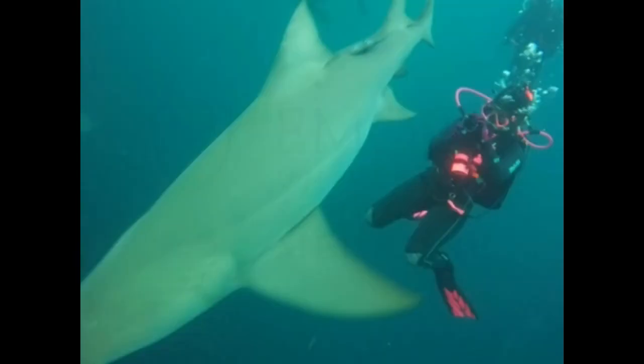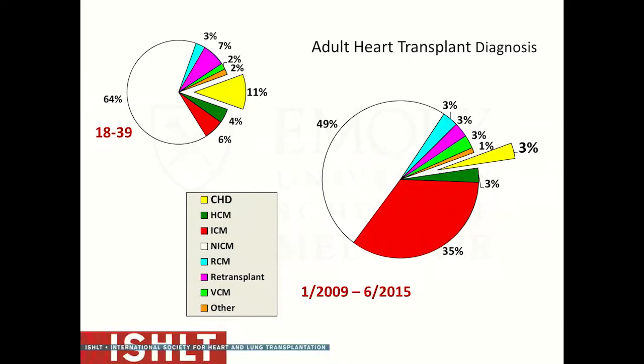So this is my daughter again with her shark friend. Sharks are our friend. She tells me she's studying teaching down there on the beach, but I'm not sure exactly what she's doing. But she's having a good time.